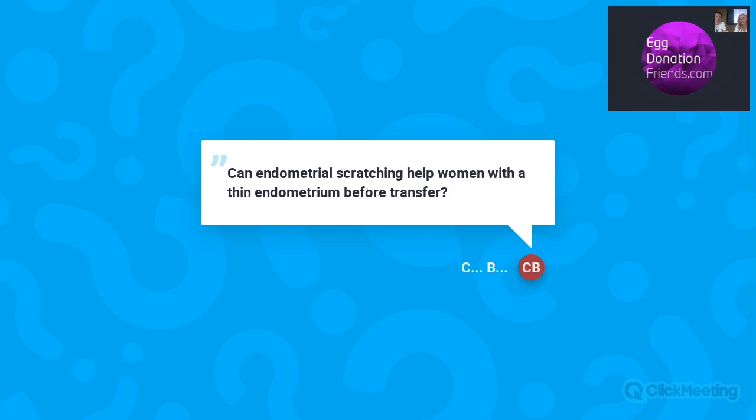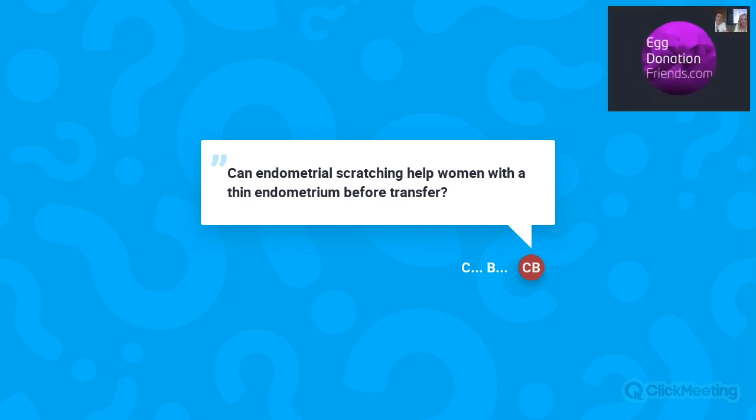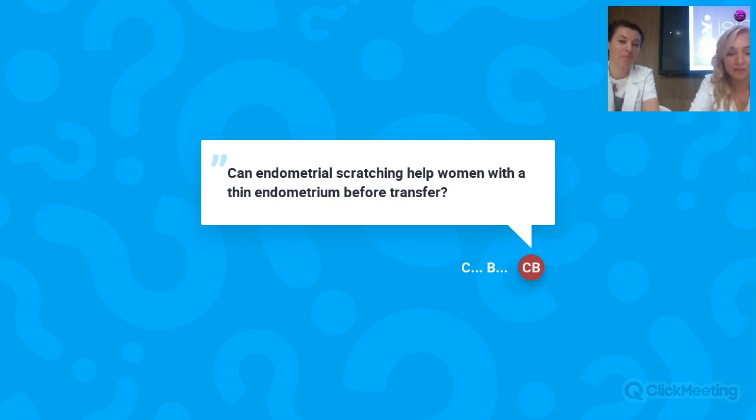The next question is about endometrial scratching with thin endometrium before transfer. As we discussed before, we cannot use this method for every woman. Only for those women who have immunological issues, or recurrent thin endometrium, where we have used different methods and different medication to increase the thickness but don't have results. Only in that case can we think about endometrial scratching to help this woman. It's like adjuvant therapy. It's not the main therapeutic method to use in practice, yes.